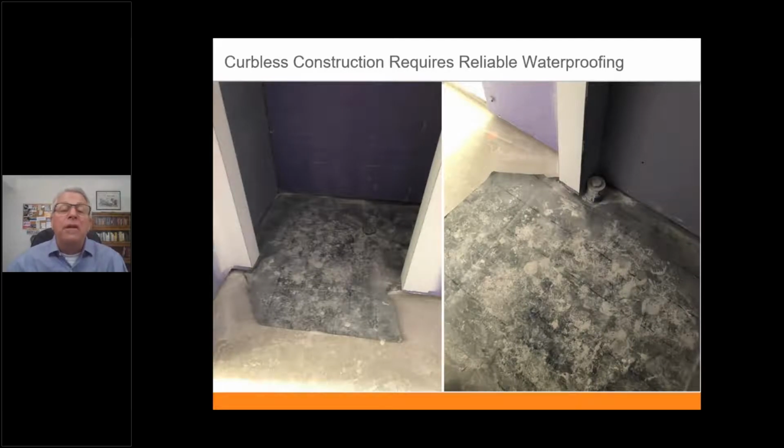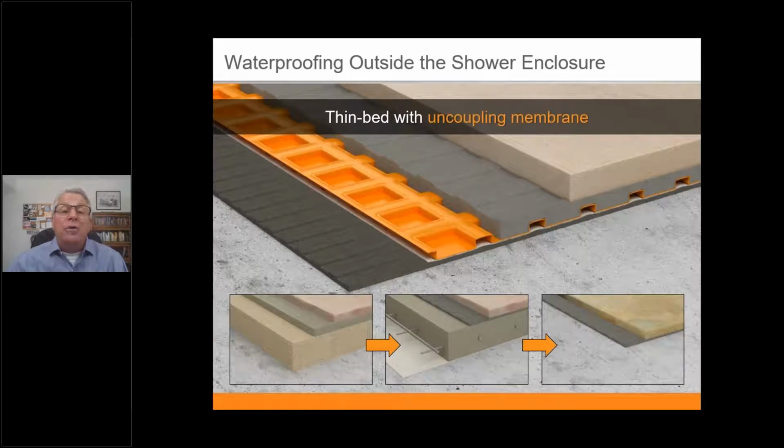So here's another image of that being tried to be achieved, and we're not quite certain how they're going to tie in the waterproofing once they get outside that shower area. That is going to be, again, something that you're going to have to try to figure out with not a lot of guidance from the tile industry. So that's where something like uncoupling membranes, that have gotten very standardized, very common in the industry, which is the underlayment that you'll bond the tile to, and most of them that are on the market are waterproof in themselves. So if you're actually putting this uncoupling membrane on the general bathroom area, you can just tie this in with the surface waterproofing in the shower, and you get a completely waterproof environment there.